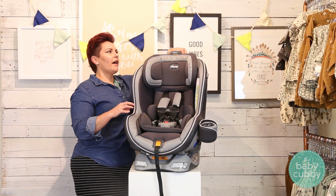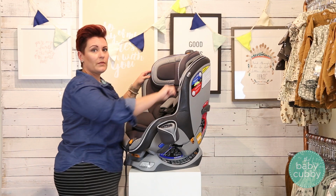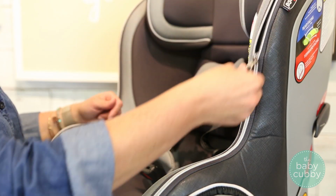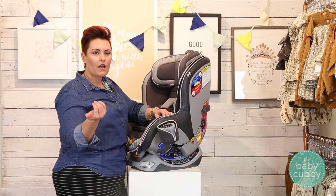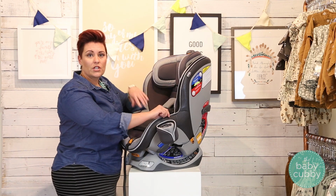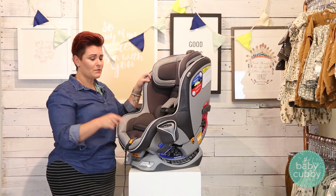Now they also have a zip off cover. Now this is only going to be in the zip version, so you can get a little bit cheaper version without that zip feature, but I honestly think it's worth it when you consider how long you're going to be using this seat, and every time you take off that cover to wash, super easy, you're just going to zip it off, and it's even machine washable. You will have to line dry, but that makes being a mom much less messy, and we all know we need that.